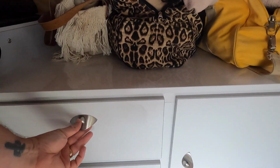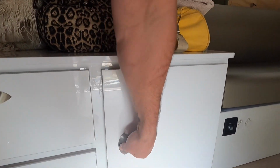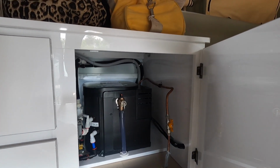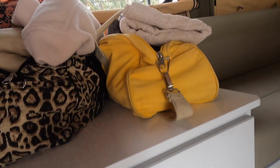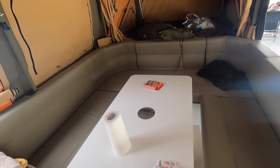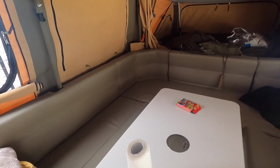Over this side we've got just some more drawers. They're empty at the moment. Another big one here, that's actually our hot water tank in there, which is handy to have. Jade was pretty happy about that as well. And then obviously we've got our big table. We used this to play cards last night, which was just perfect.